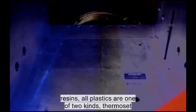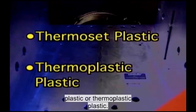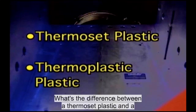How a plastic is manufactured can depend on whether it's a thermoset or thermoplastic type plastic. Although there are numerous different kinds of plastic resins, all plastics are one of two kinds, thermoset plastic or thermoplastic plastic. What's the difference between a thermoset plastic and a thermoplastic plastic?